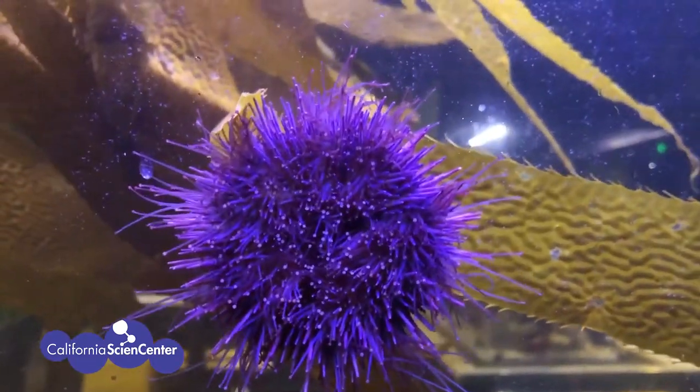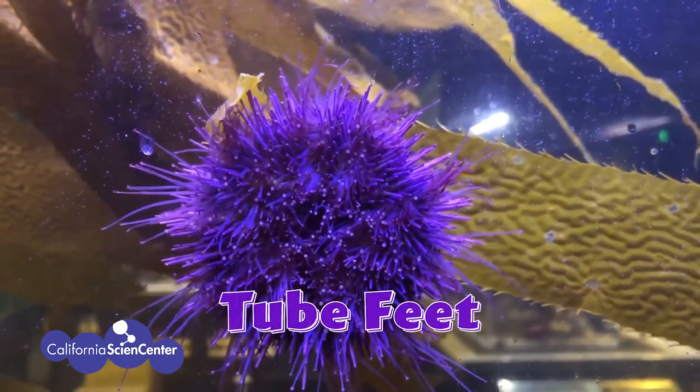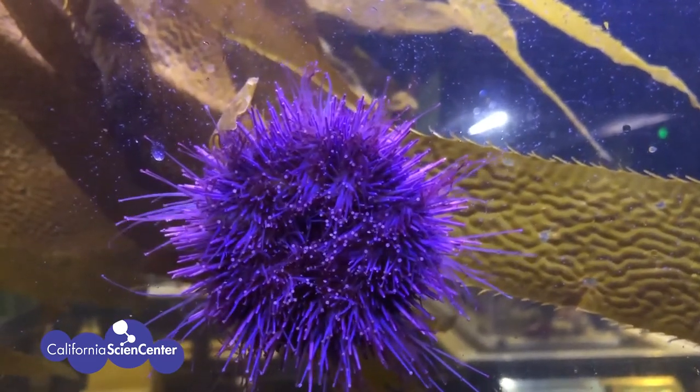Another echinoderm is a sea urchin. This urchin looks fuzzy, but it's actually its tube feet. Similar to the sea star, they have sensory receptors, but in this case, its choice of food is a piece of kelp.